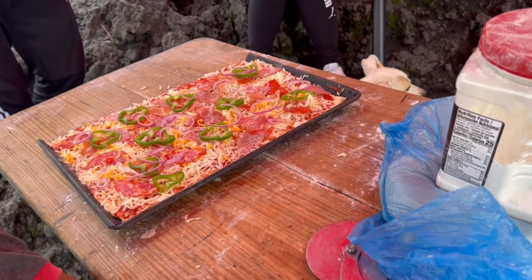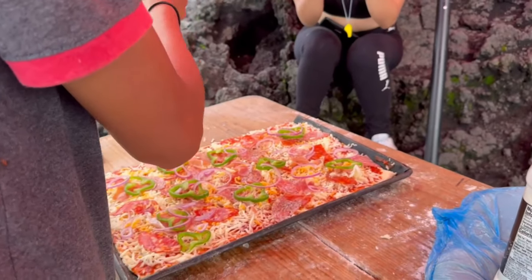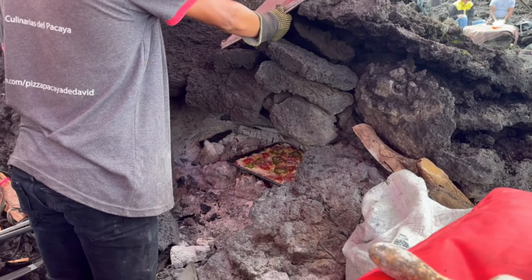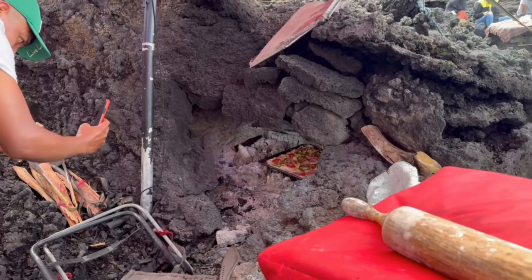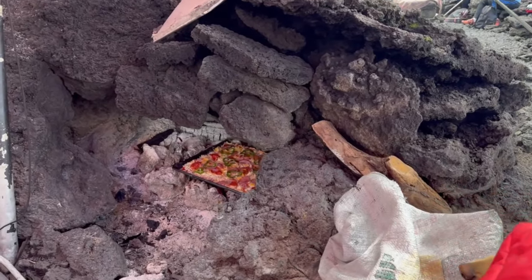Now this is the pizza that he is making. That's not my pizza, I just got pepperoni. So it's the actual steam that cooks the pizza, but they do add charcoal in order to, I guess, crisp the crust of the pizza. So that is charcoal that you see inside and the steam cooks it. Here's my pizza.